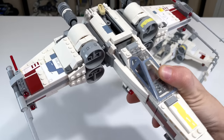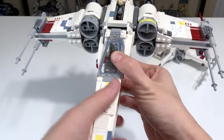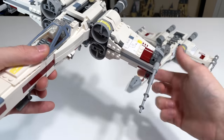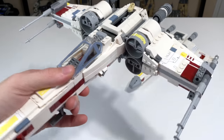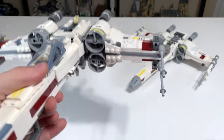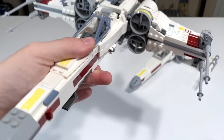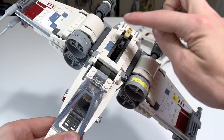So you actually get quite a bit of firepower on this X-Wing, and you can, of course, shoot them by pushing down or up on them, depending on which position they are in. So you can shoot off all four just like that, and you could obviously take that off and mod it so you didn't have those stud shooters there if you wanted to, if you were just anti-playability. And then as far as the wings opening, you actually have this lever here.